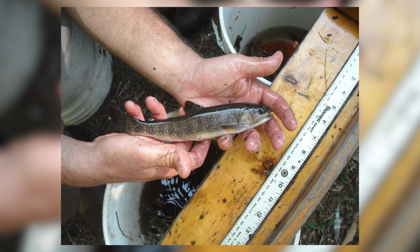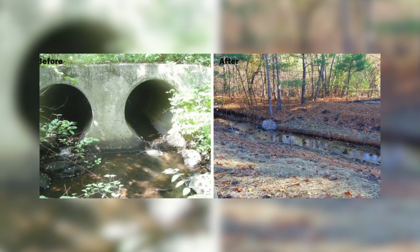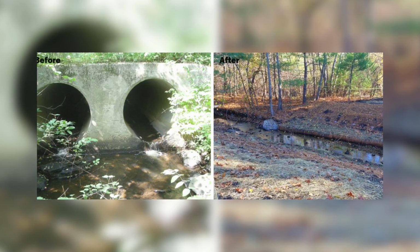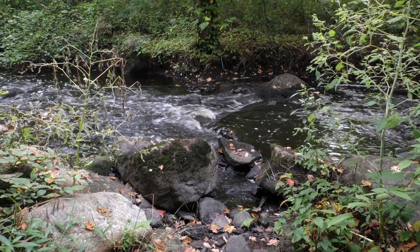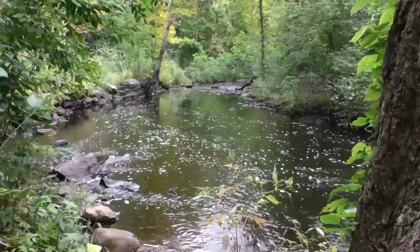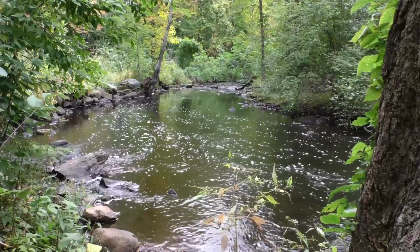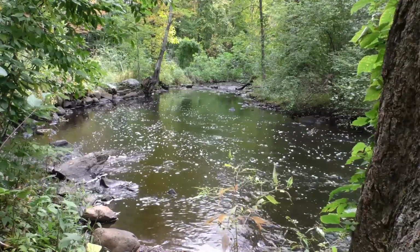They need that cold, flowing water. And there was a culvert that was in their way, acting as a dam that wasn't needed anymore on the Iron Mine Brook. And so that culvert has been removed, and that part of the river is now opened up for brook trout and other species that can use the river. So there's a lot more that could be done.